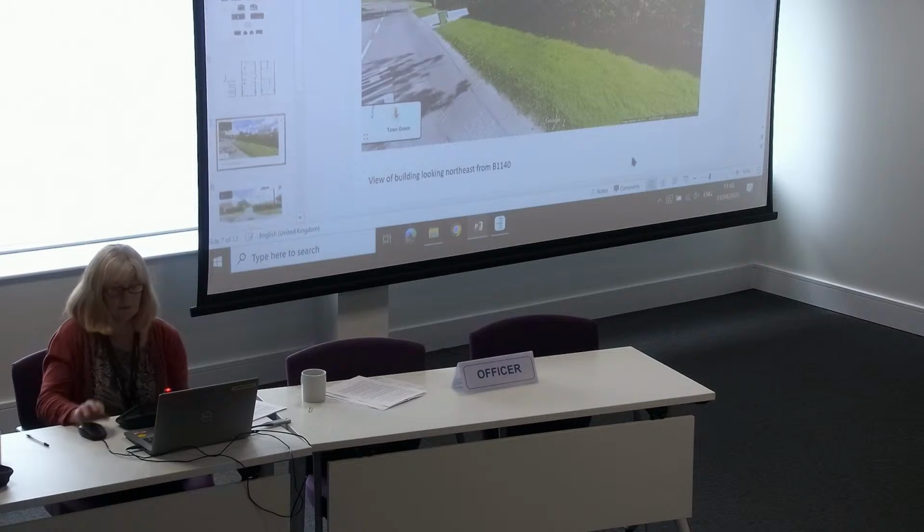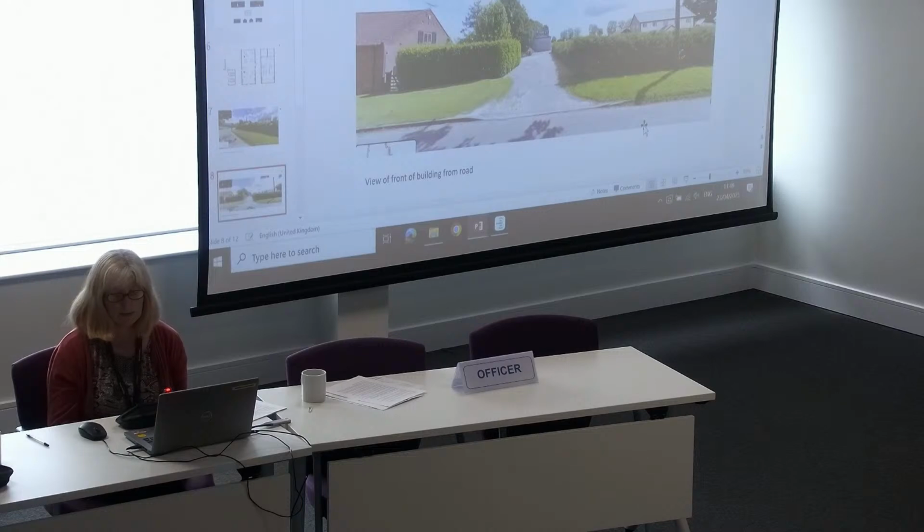And this is an elevation from the front, so you can see how well it is tucked into the site. The access is existing with existing drop kerb and driveway and existing boundary planting, trees surrounding the site, which will all be retained.